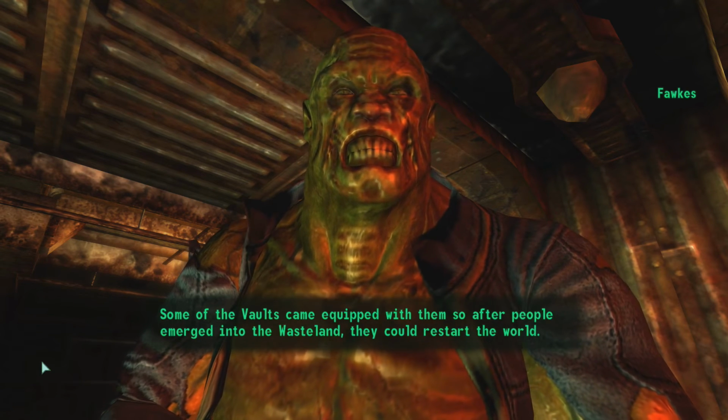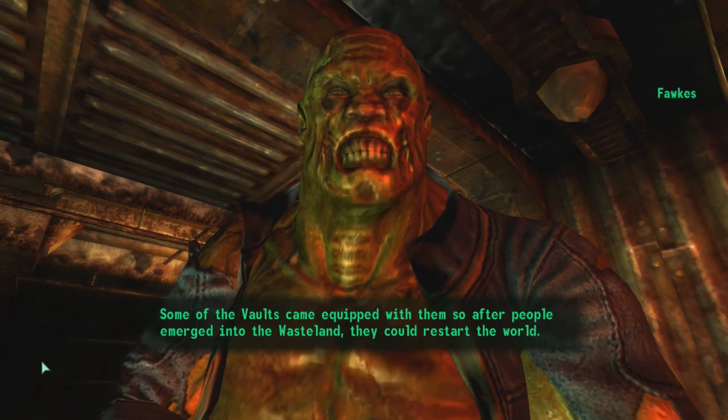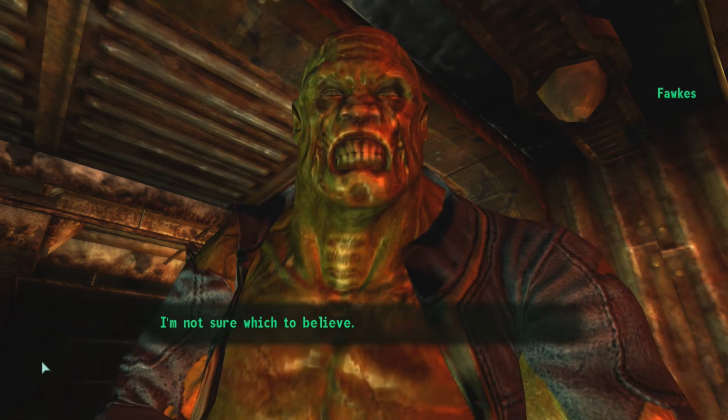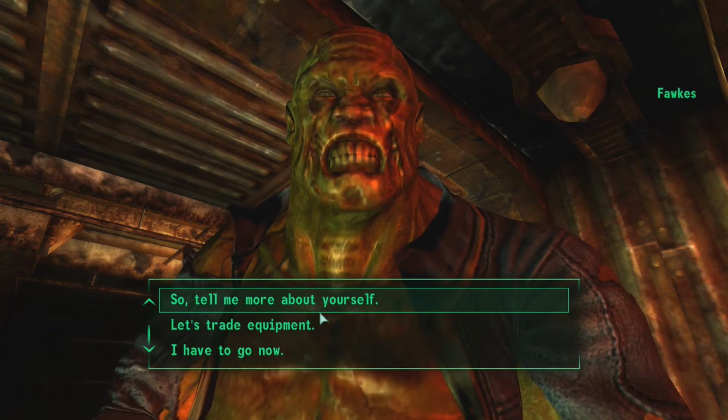Some I heard, of course, as well, came with the vaults. I mean, they were equipped with them, so after people emerged into the wasteland, they could restart the world. I'm not sure which to believe. Only one way to find out, huh?